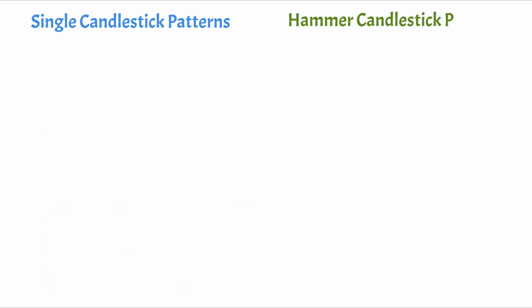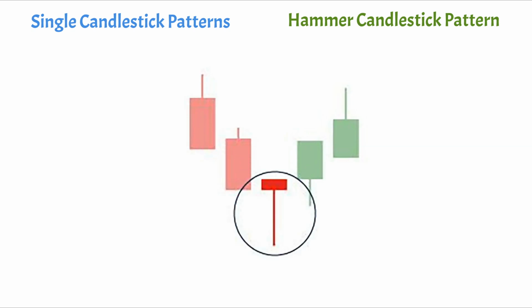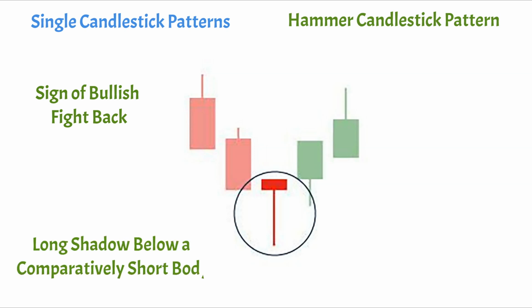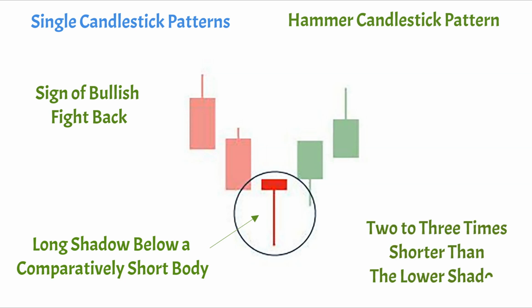Hammer candlestick pattern. If a market forms a hammer after an extended move down, then technical traders believe that it might be a sign of bullish fight back. You can spot a hammer by its long shadow below a comparatively short body, with little to no shadow above. The body should be 2 to 3 times shorter than the lower shadow.